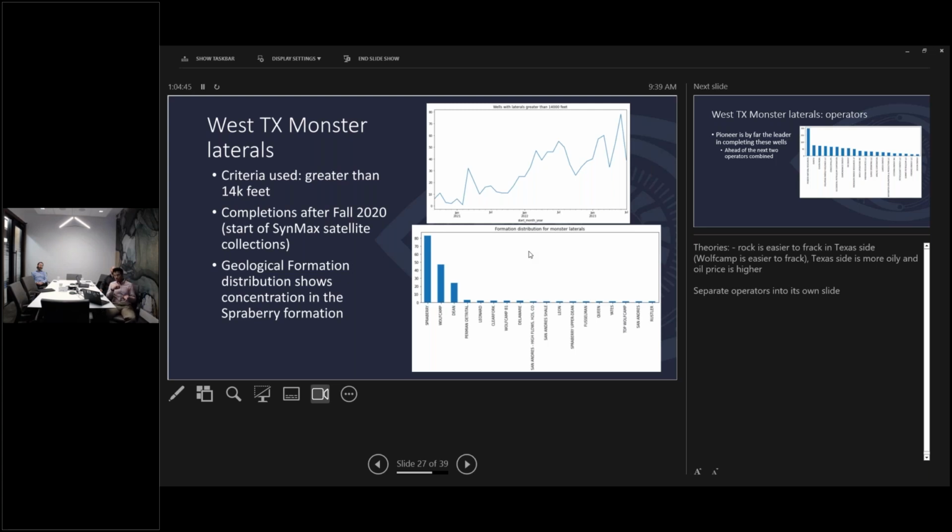fracture creation efficiencies, which may be responsible for some of the noise that you see in the production per lateral foot. The Wolfcamp is a much more mixed rock. There's shale, there's carbonates, there's sandstones all mixed up in the Wolfcamp. So that would explain at least some of these differences between how efficiently the fractures are being created, and then you back into the productivity per foot.